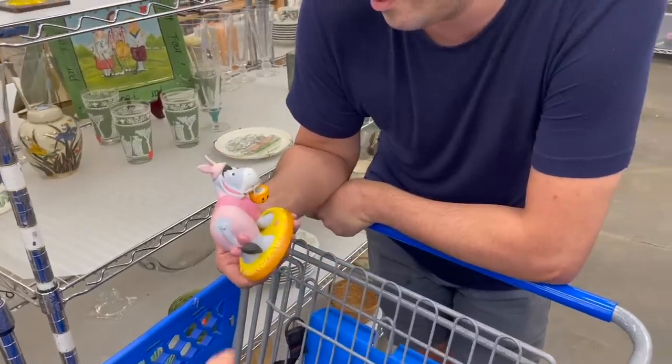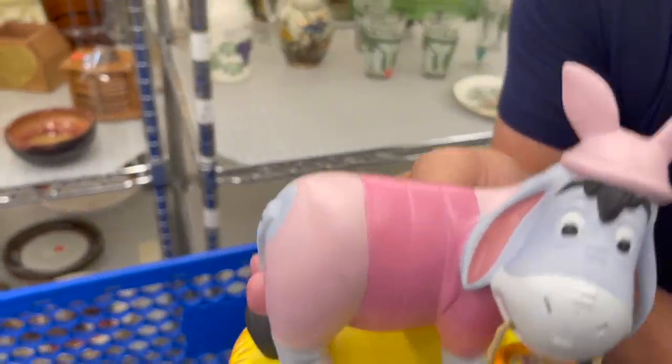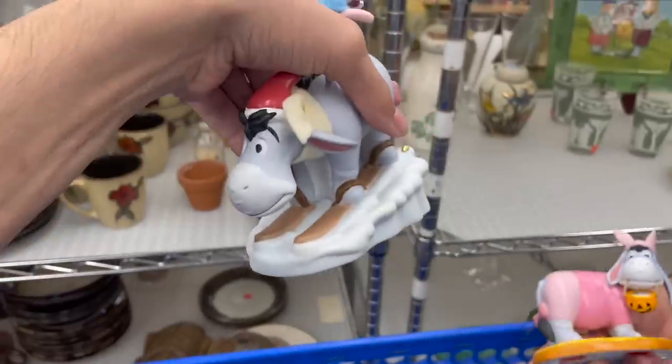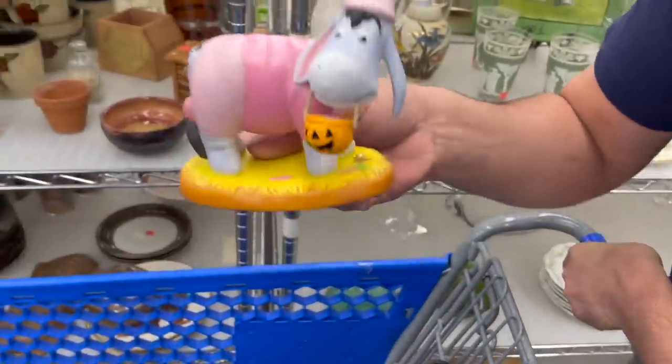For $2.99. So Michael looked up these two figurines. Yeah, I looked this up. Recently this sold for $99. And that one, like around $60. Yeah, so we'll spend $10 to make $60 on that. And $8 to make $100. I know.